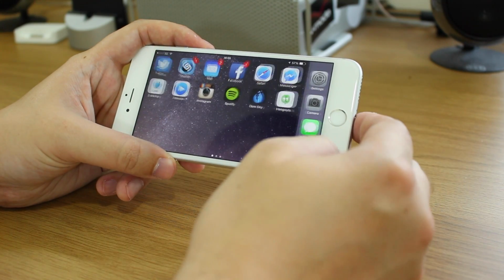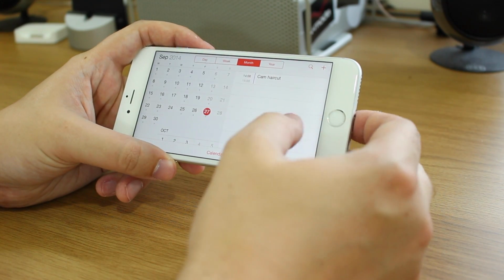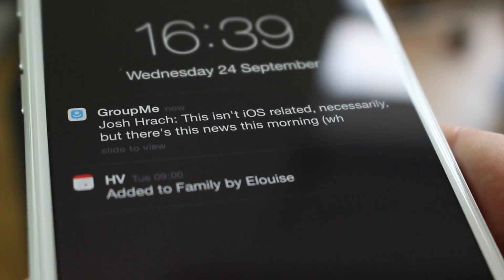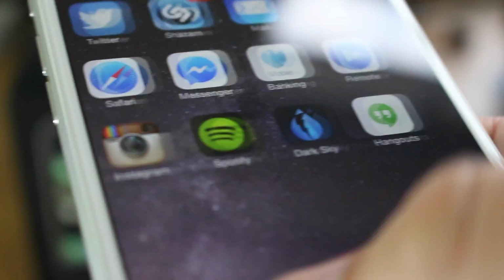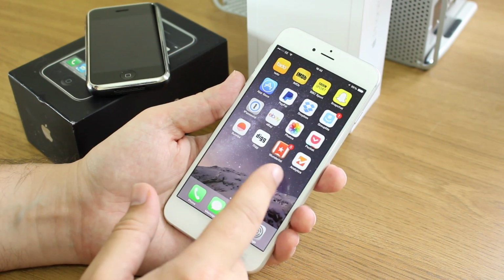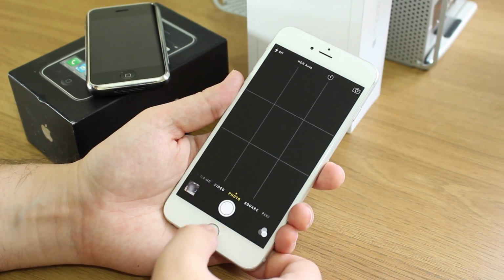Perhaps the biggest update for me for the iPhone 6 Plus is the battery life. I have never had an iPhone that can get through an entire day of solid use. When I'm out and about, I generally have to take a battery pack with me because by the time I get to tea time, the battery's dead. With the iPhone 6 Plus, that has not been the case.